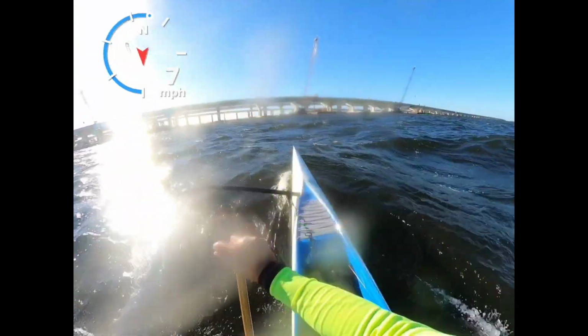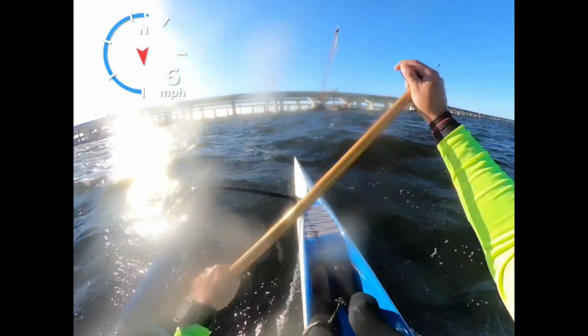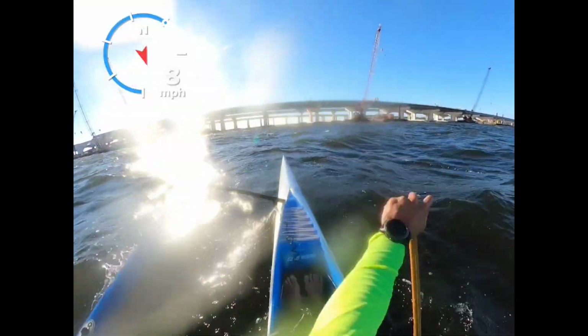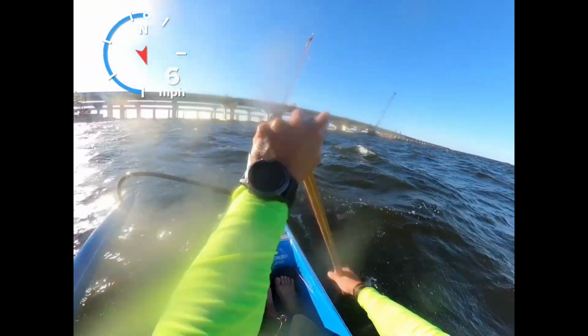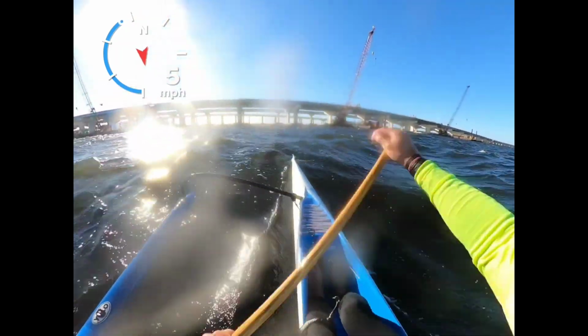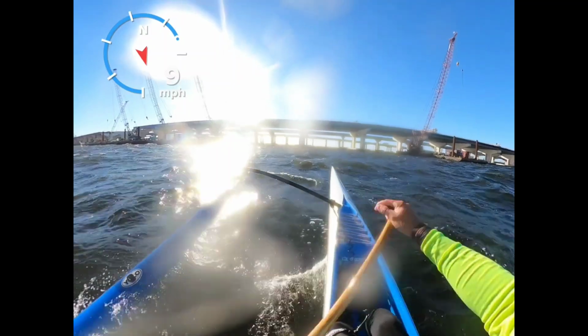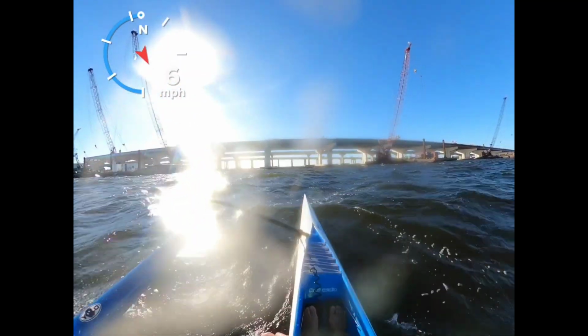And the bridges. So the bridges are the sketchiest part of Tampa Bay, right? Because the swells are going to bounce off of all those pilings, and they are going to reflect back at you at 360 different degrees. There's construction going on the 275 bridge here. So there's all kinds of stuff in the water as well, equipment-wise. And so you can just see it's very hectic.